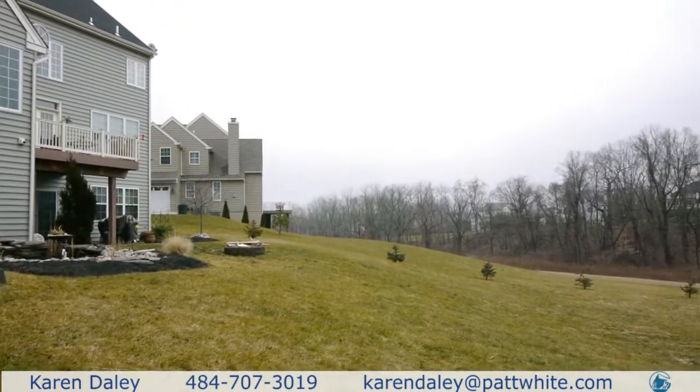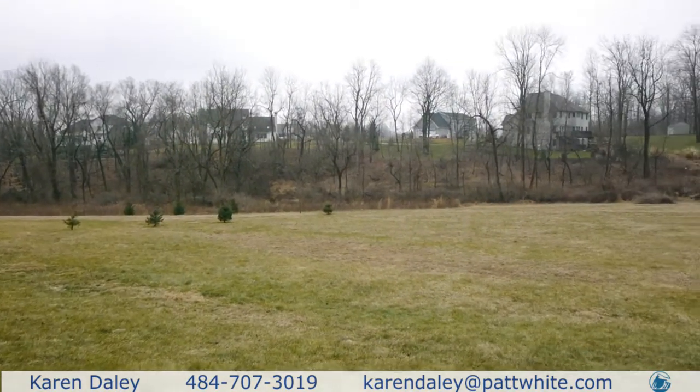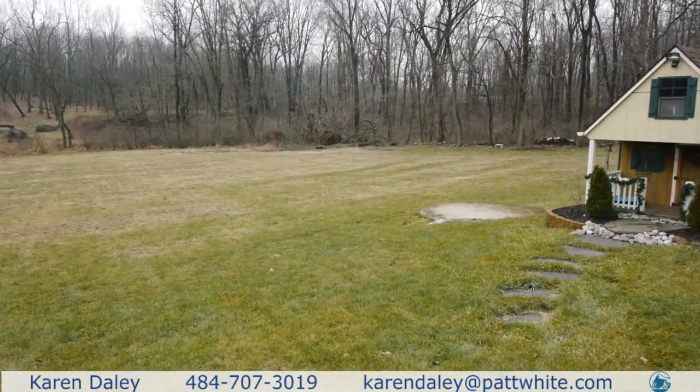You'll find plenty of room in the backyard as it slopes gently down toward the tree line. And a surprise for the kids, too, in this beautifully constructed playhouse.